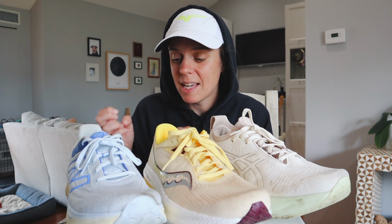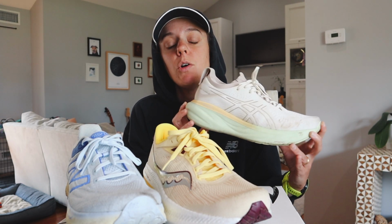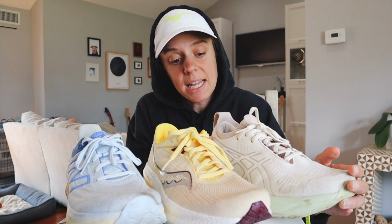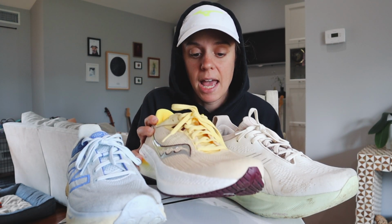I think when it comes to what I prefer, I'd probably go with the 1080 V13's midsole just because it has the best of both worlds in a way. And then I'd probably pick, honestly, the Nimbus 25 because I love how comfortable and soft it is. And then for my third pick, which doesn't make it a bad shoe, I'd probably pick the Triumph 21 because I just like a shoe that's a little more cushy and plush.